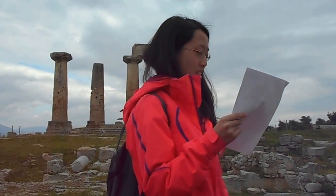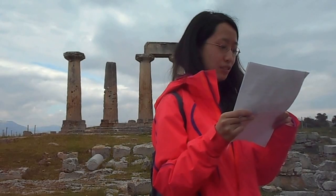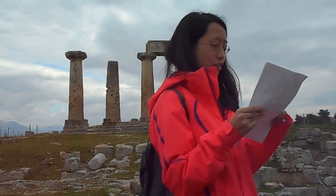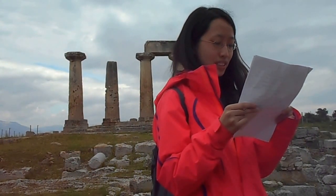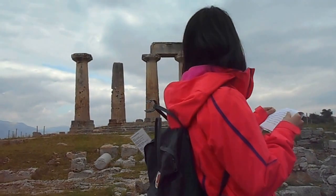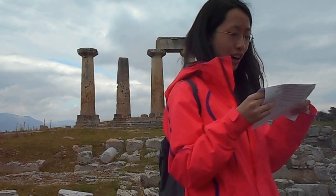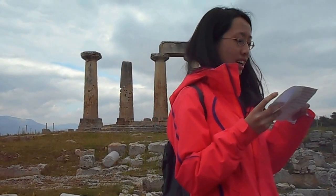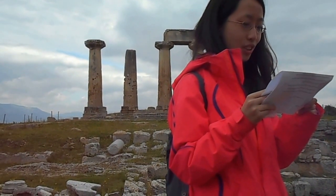According to the bits of pottery and chippings found around the monument, which were left by the masons, the temple has been dated to around 540 BC, in the Archaic period. The remains of the temple we can see now lie on a terrace, which is on the highest part of the temple hill, even the city. The original temple was built in the Doric style.